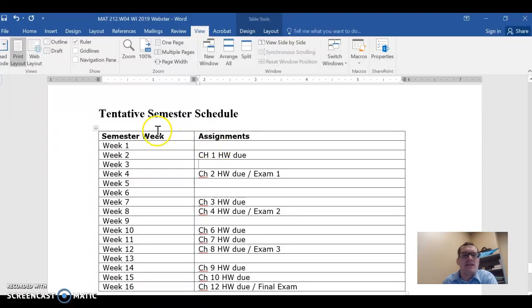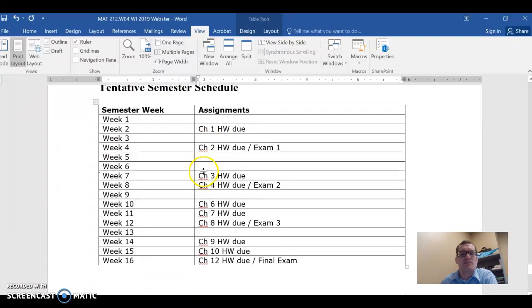So this is tentative. The homeworks may change from week to week. Maybe week 2 is chapter 1, maybe week 3. Again, January the 18th is when chapter 1 homework is due, but tentative means that some of these homework things can change. Basically it's pretty well set that the first 4 weeks will be Unit 1, the second 4 weeks will be Unit 2, the third 4 will be Unit 3, and the last 4 will be the final unit, which includes that cumulative final exam.